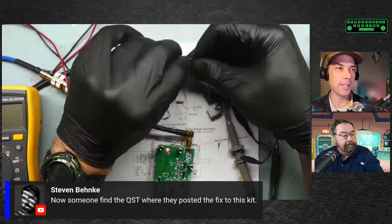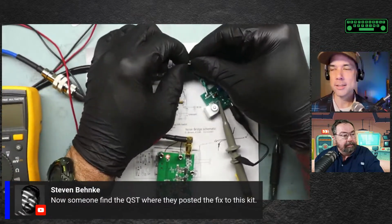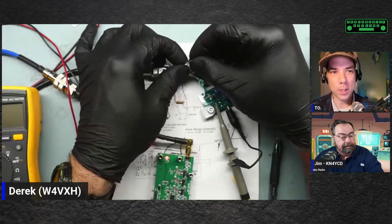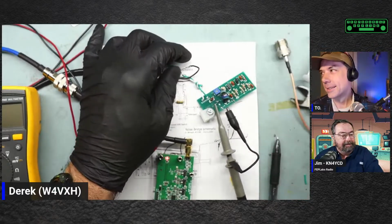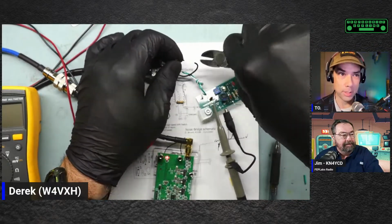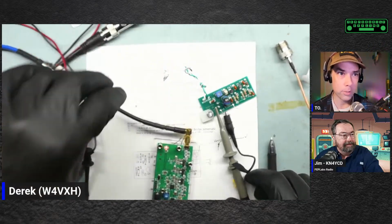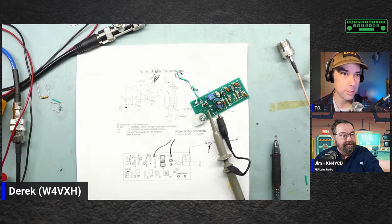Steven's saying, now someone find the QST where they posted the fix to this kit. The editorial follow-up 2 months later. Oh, there you go. Page 72, small print, third column, bottom right. In our March 2002 issue of QST magazine, we improperly told you to use a 6.3 volt Zener diode, and we meant a 5.1 volt Zener diode. We apologize for any inconvenience this caused you.